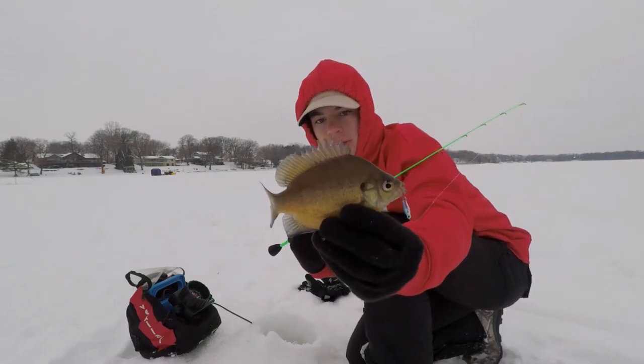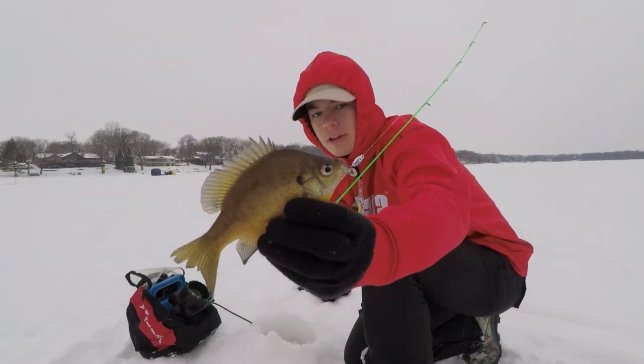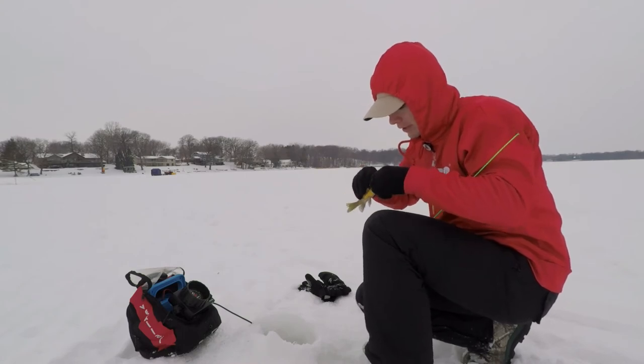First fish of the day, just a little sunfish. Little forward spoon, it's got some flash on there. There we go, first fish. There's some marks down there, so hopefully these guys will eat.